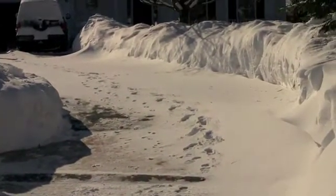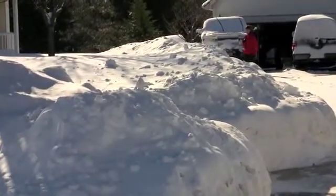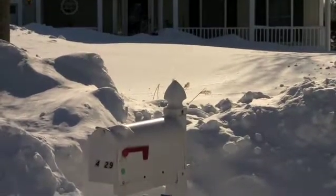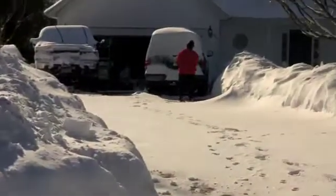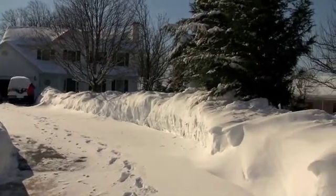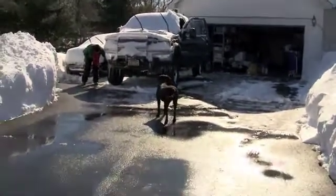And we shoveled yesterday, and all that is just wind drift. You can see my mailbox back there behind all of this mound. I have a path here for the post lady, postmaster, postal person, whatever they are. Okay, well, got the driveway done.